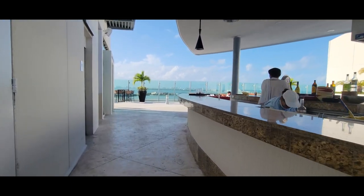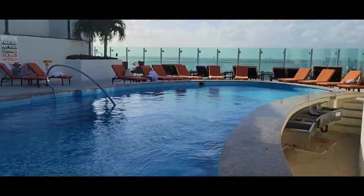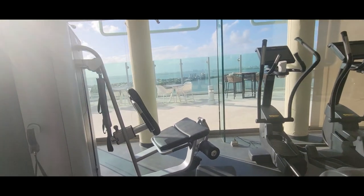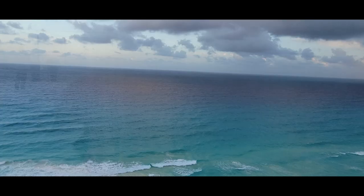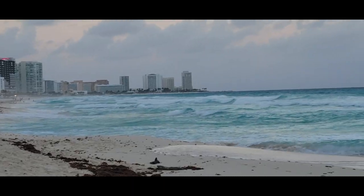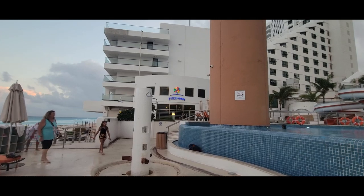Now that we've completed the Beach Palace All-Inclusive Family Resort check-in process and did a complete Beach Palace Cancun Superior Deluxe Ocean View Room Tour, we want to invite you on a tour of the rooftop pool. We also do a tour of the rooftop gym and a tour of the higher up rooftop viewing deck of Beach Palace. Then we take you downstairs to show you the beach that is at the Beach Palace, ending in a little tour of the pools downstairs. So make sure you stay tuned. This is going to be a fun video.